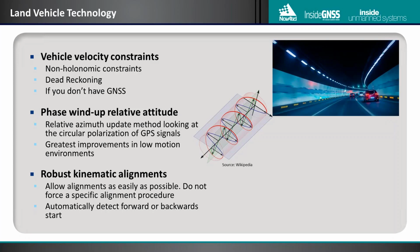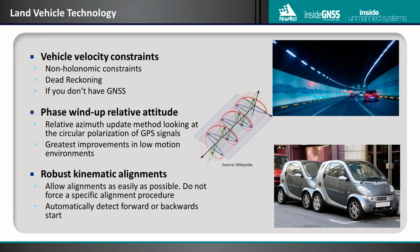The third doesn't really show up in the performance plots, but its goal is to improve kinematic alignments. If you had a dual antenna system, this wouldn't be as big of an issue because you could take your initial attitude from that. But if you have a single system, you need to take your initial azimuth from somewhere, and the way to do that is your GNSS course over ground. Historically, it's not been as big of an issue because mobile mappers and things follow procedures and know they can align forwards and have to drive a certain speed. But as we get more consumer, it's going to be a bigger and bigger issue.